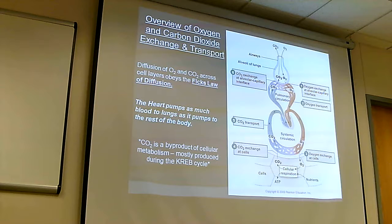Okay, this talks about respiration. So you've got gas exchange here happening in the alveoli and the lungs. That is respiration. And then it moves through the body, and you get cellular respiration down here where oxygen is offloaded to the tissues and carbon dioxide moves into the bloodstream to be taken to the lungs to be exhaled. Anyone know where carbon dioxide comes from? It's a byproduct of cell metabolism. Exactly. The Krebs cycle. It's on the side.